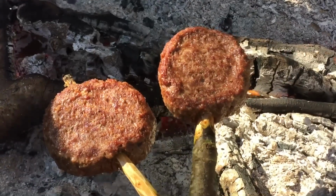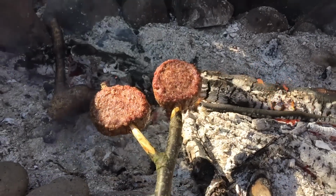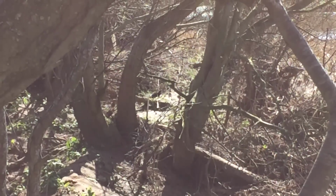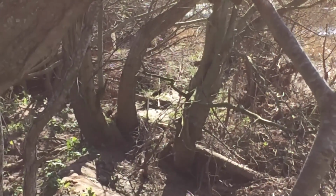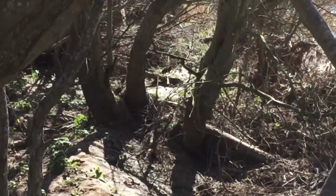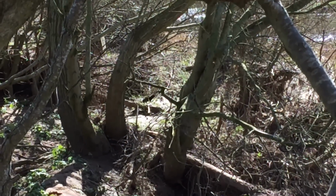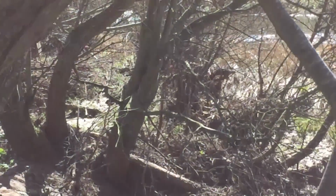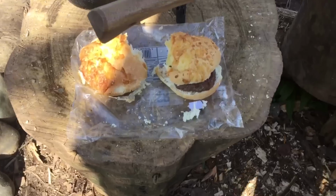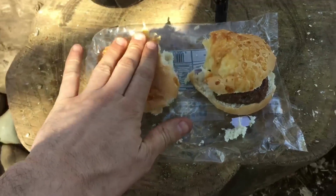Burgers are looking awesome. There we go, the burgers are ready. It's like a cheeseburger.